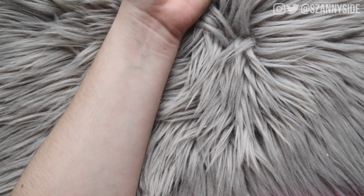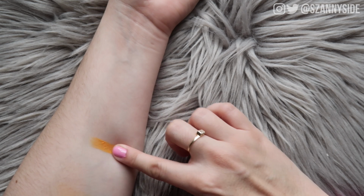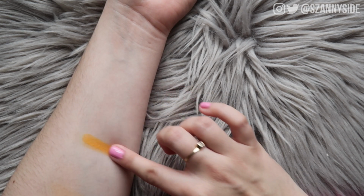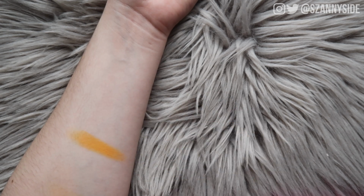Swatches don't always give you a good indicator of how shadows work, but I still like doing it because it gives me a bit of time to feel the formula with my fingers and see what I think. And I think we're gonna go row by row. So starting with Redemption, it feels really nice and buttery. And hold on, it doesn't seem to swatch that great. It takes a bit of building up, which is fine. We will see how it performs on the eye.